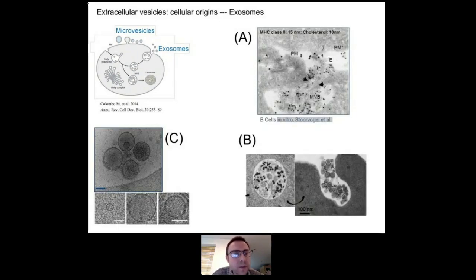The other major category of vesicles that people study are those which are made in the late endosomes within multivesicular bodies or multivesicular endosomes. So panel A and B show very beautifully here the structure of an endosome, which is pre-filled with little vesicles. In A, this multivesicular body is fusing with the plasma membrane and expelling hundreds of these beautifully small spherical structures into the extracellular space, and similar for B. For A and B, these are stained with immunogold antibodies.